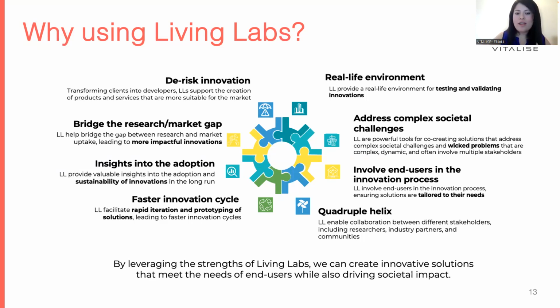Later on, we're going to learn as well how in practice these living labs help us with innovation, for example, how these living labs help us to do rapid prototyping, to spend less money on things that we normally would spend if we don't use this approach.